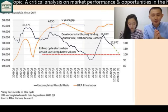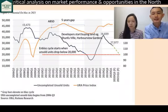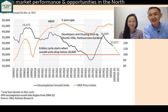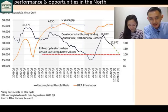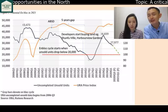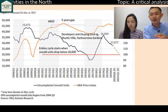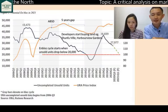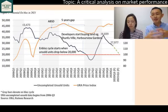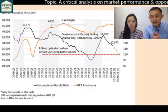For those of you joining us for the first time, this chart is done by Hutton's Research. We are not going to take credit for creating this chart. It charts the property price index movement against developer existing inventory, so it's the supply chart. To make things easy to understand, how did the last cycle get triggered?